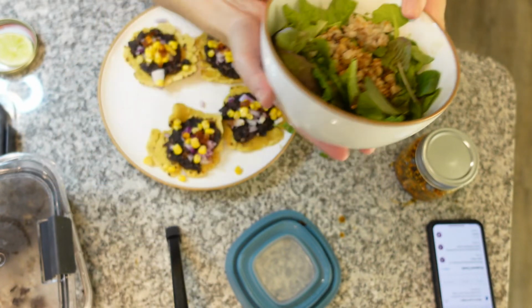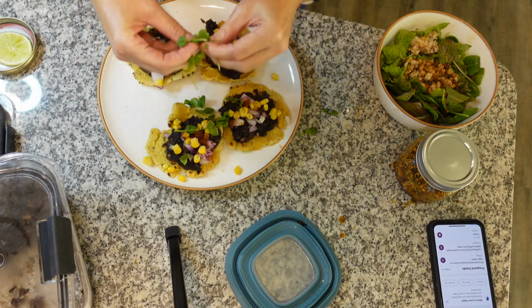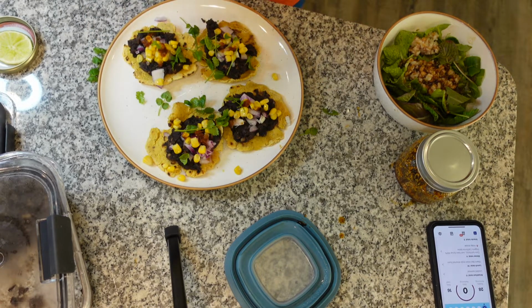And then I forgot I also am going to put some cilantro on top of these little tacos. And that is dinner for 4 points.